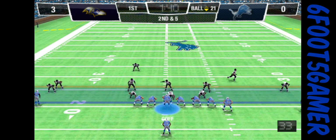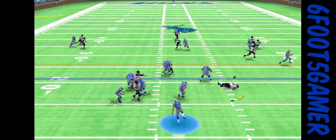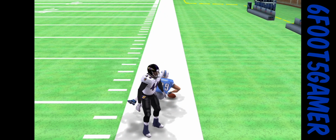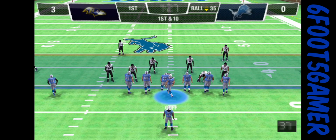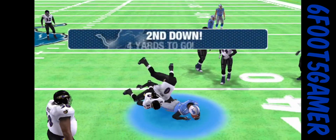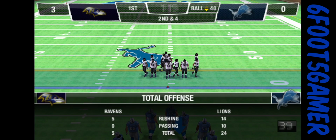Set. Purple, 49. He's pushed out of bounds at the 35. Everything seemed to work perfectly on that one. And that's a pattern that this team likes to run. You know they've been studying that all week on film, and yet they still can't stop it. The catch is made. Patrick Johnson gains about 5 yards on the play. Now it's 2nd and 4.